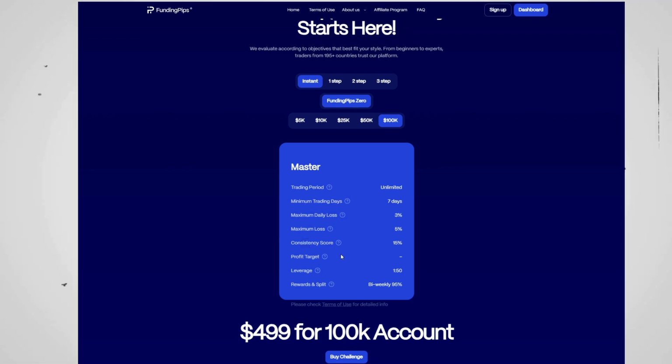Okay, now comes the second part, where the major problem lies. The real problem lies in this consistency score. Even in the futures space where this rule is very common, the most they go is 40%. Okay, and the good one is 50%. That's how it is. But here it's 15%. That's how low it is.